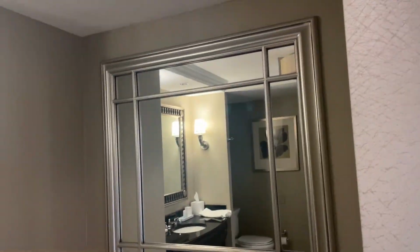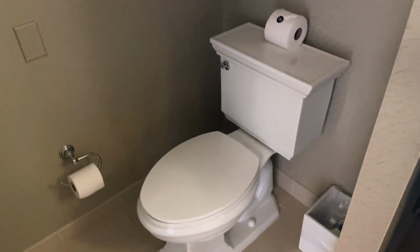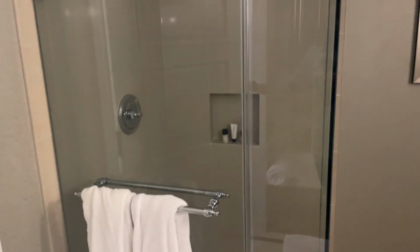And above the bath is this big mirror. And then to the left, there's some hooks to hang towels, piece of art. Got your toilet, trash can, toilet paper closed off with the Waldorf Astoria sticker. And then your walk-in shower.